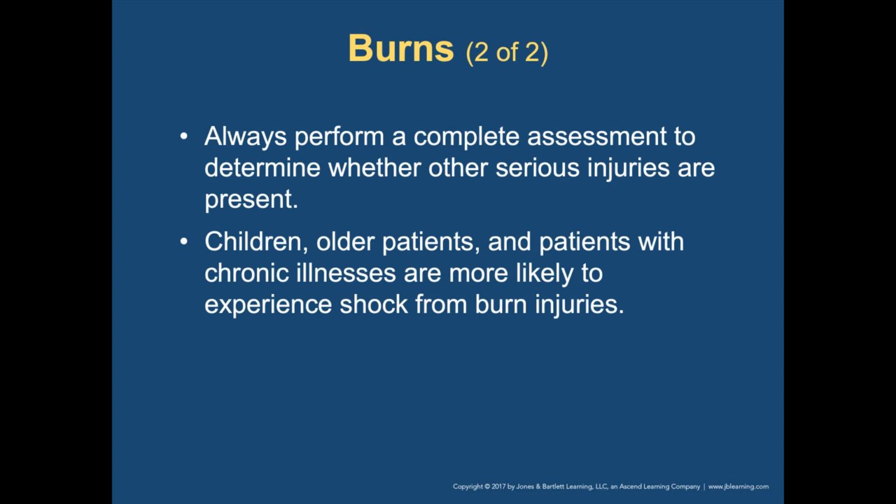So children, older patients, and patients with chronic illnesses are more likely to experience shock because there's not a lot left. They've got thin skin, not a lot of viscosity in their blood, and their skin is worn out.